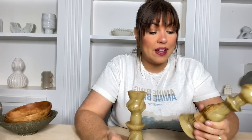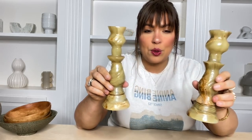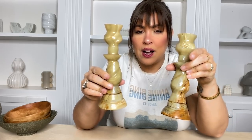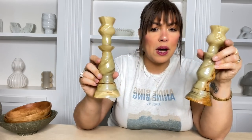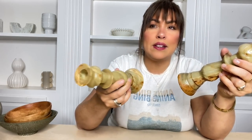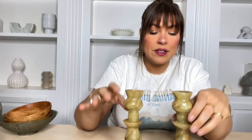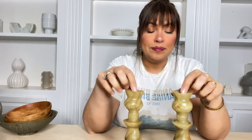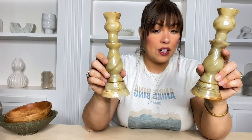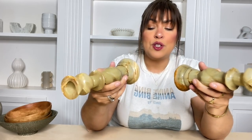Aside from the fact that they are genuine onyx, I just really thought that they had a cool shape. They have a cool pattern. Definitely you don't come by these often. And if I were to find these in, let's say, a high-end vintage shop, kind of like the one that I personally own, or at an antique shop, these would easily run about $150 to $175. So this was a good find for $3.99 a piece.